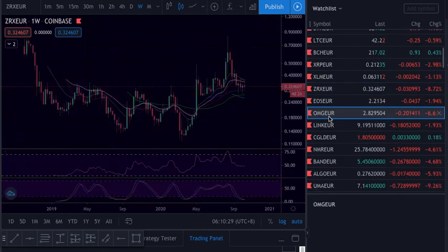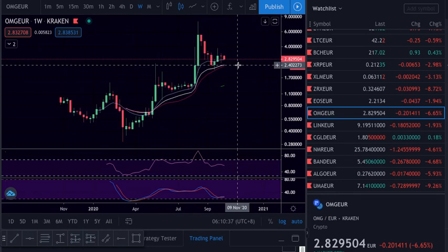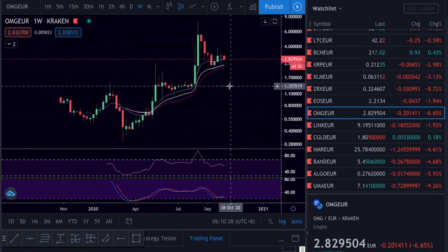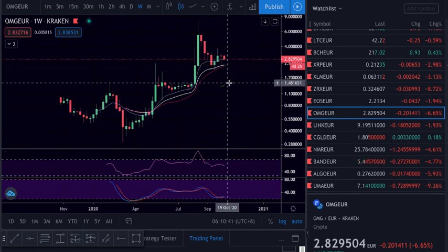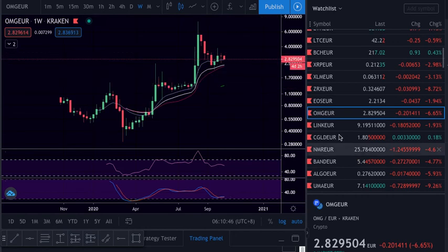OMG, everything is the same, so I'm doing weekly, still holding the 21, buys here, stop loss below, but we can come here if Bitcoin breaks down, and we can just start to come down to these levels here. Link.